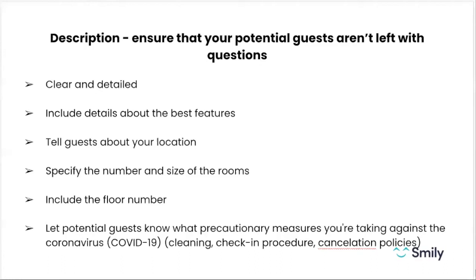Specify the number and size of the rooms. Guests want to be able to see exactly where they're going to spend their time, that there's enough space for them to eat with their family, that they've all got enough space to relax, and what the sleeping arrangements are going to be. So make sure to include details of that. And include the floor number. That gives a really good idea of the situation of the property.